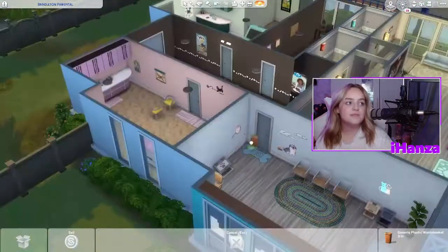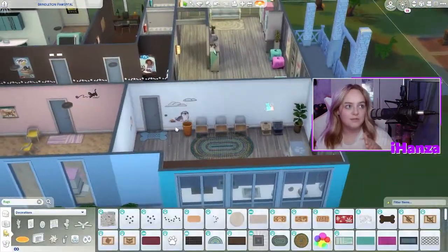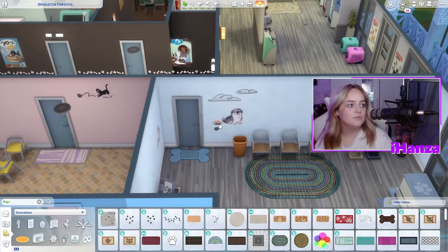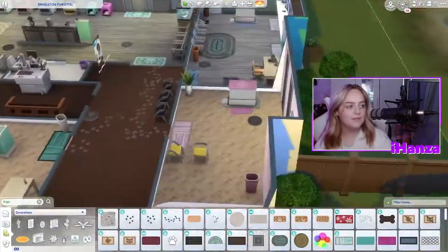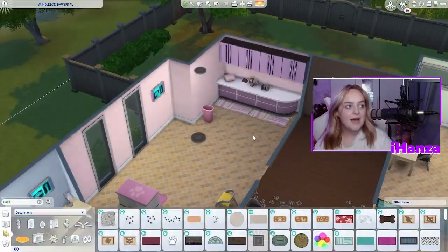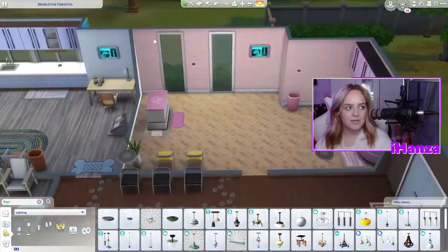Oh, I made the room slightly smaller because I wanted the pink room to be the same size as the blue one. So the room got shrunk down a little bit, but it still looks good. Okay, this is me doing the pink room now. And I literally did the exact same thing with the kitchen-y bit.